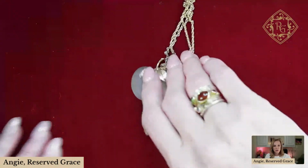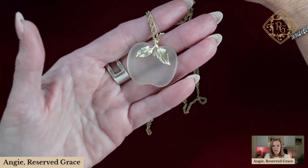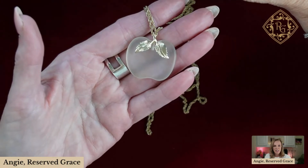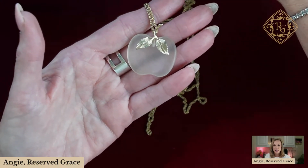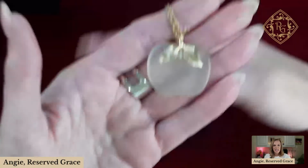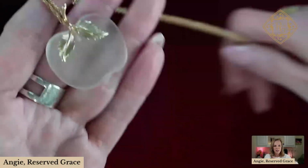Okay, so that is your Apple pendant. I didn't even tell you how much that one is. That is $12. What did I bring that down from? From 15. I think I might have had it a little bit higher at one time, but it is $12 today. And there we go on that one. It is really, really pretty.